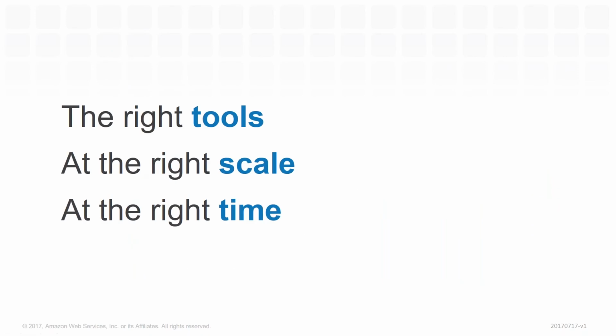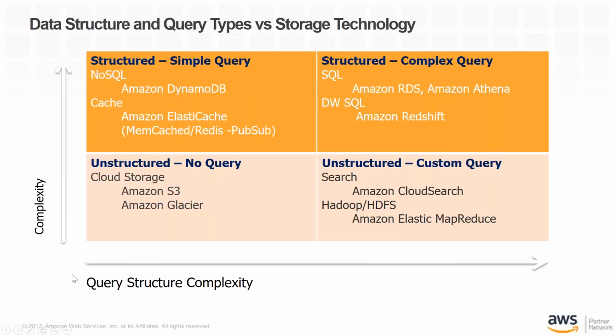So we looked at several services, and customers have asked me, which is the service that I need to use for a certain use case? The answer is it depends on the timelines and it depends on the scale that the use case warrants. So let's look at one specific aspect of which service can be used for which case, especially the data storage. So this is an interesting table which showcases the different storage methods and the query complexity.